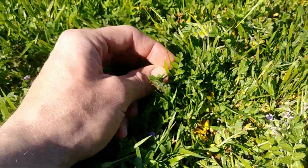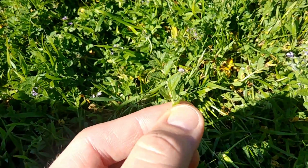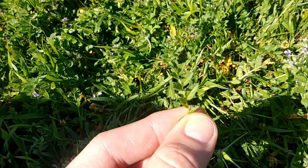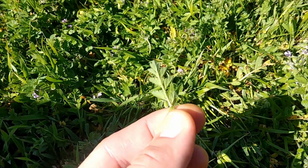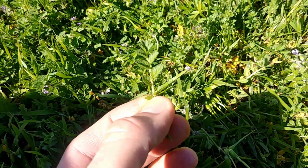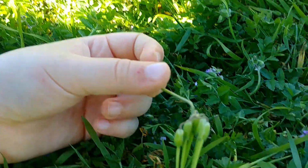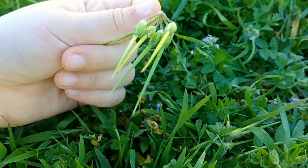Last thing we're going to take a look at is the leaves themselves. The leaves are oval shaped and highly lobed and toothed. And what's really cool is this thing that I picked right here is one leaf made up of many little leaflets. Now, to the properties of this plant. It's edible while cooked. Good job.